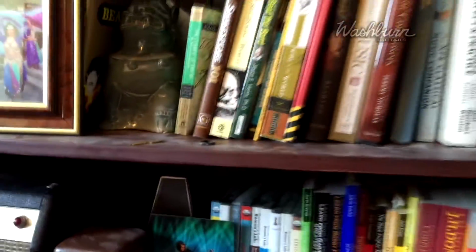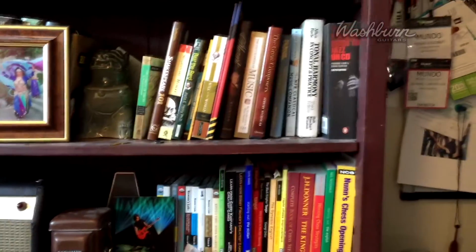And then one last thing, if you notice over here, I have a bookshelf, and one thing about the bookshelf is it also helps refract sound, and we've done vocal sessions into there because it works great. We can move the books around, and we get a great sound.